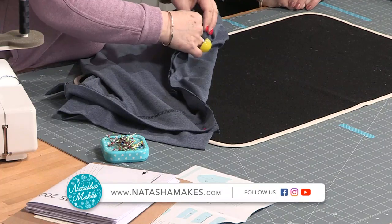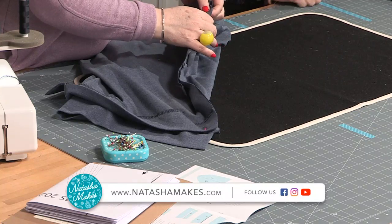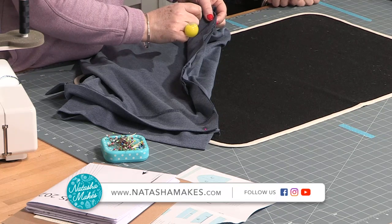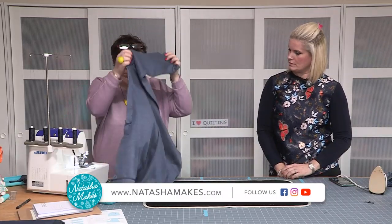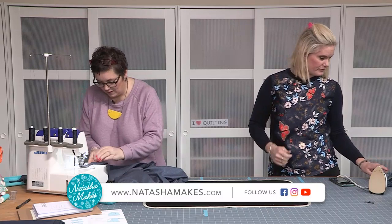We just want to be a little bit careful where we've got all those layers with the pockets and everything. But because we've got centimetre seam allowances here, we're not necessarily trimming off huge amounts. So the blade's not going through lots and lots of layers. All it's doing is just making sure that anything that shouldn't be there just gets trimmed out of the way.